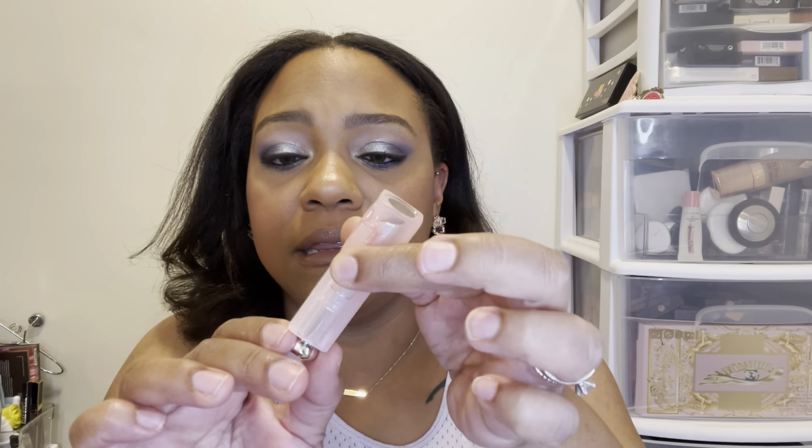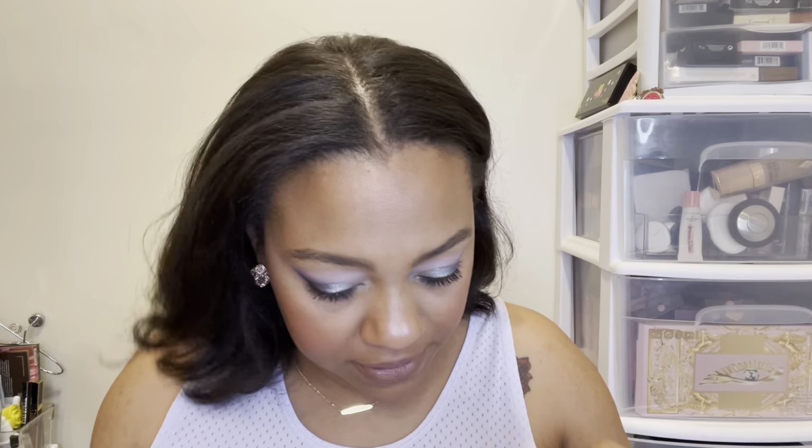I mean, you can barely see it, and I am really swatching it here, and you could barely see it. And I have another color, I think it's like a coral color, and I love it. I wear it all the time. So these are worth it. And it has such cute packaging, the little pink lid and the silver enclosure. I love it.